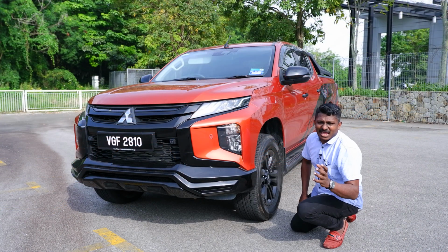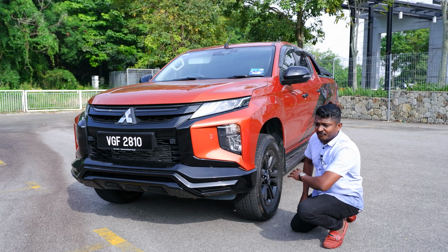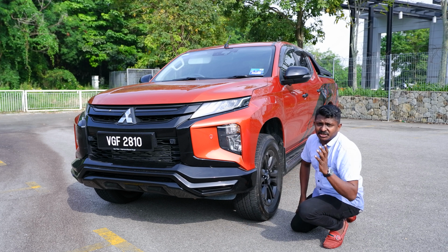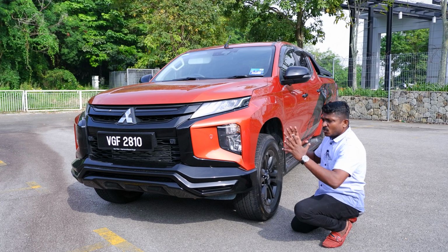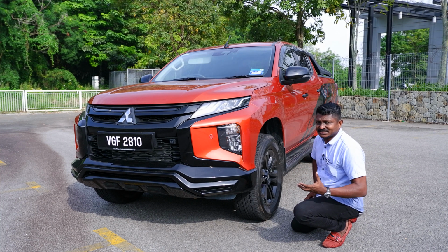Let's talk about driving dynamics. The Triton is definitely one of the more nimble of all the trucks offered today in the market, and that's largely due to the fact of its shorter wheelbase. It's a narrower wheel gap. What they meant is it does 5.9 meter turns.